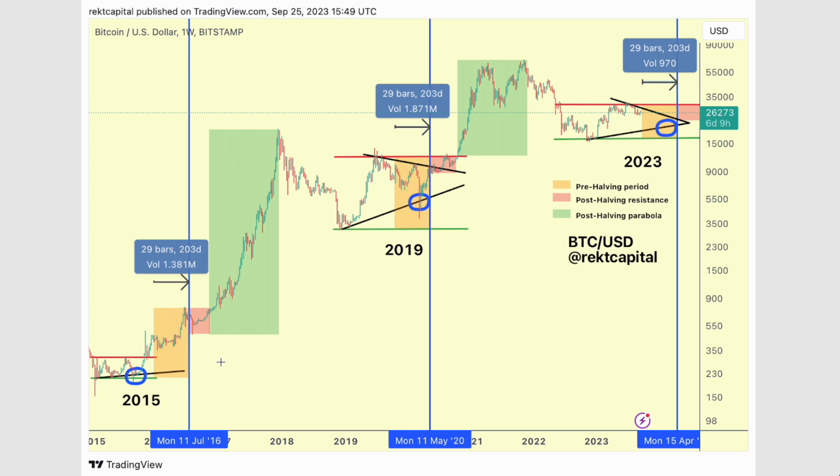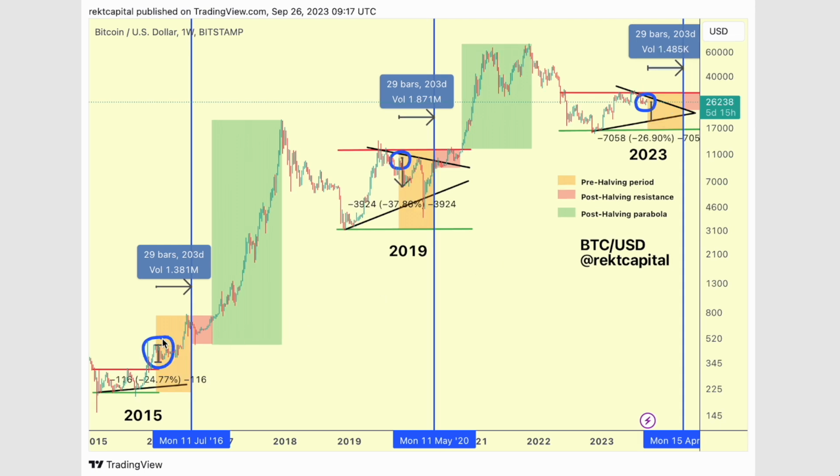And one of the other things to mention here is that we're currently 200 days before the halving. We're 200 days before the halving in April 2024. So it's important to compare what happened in 2015 at this same point in the cycle, what happened in 2019 at this point in the cycle, so that we can better be informed what could happen in 2023 at this very same point in the cycle.